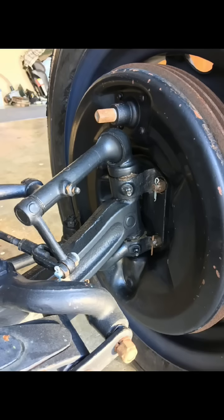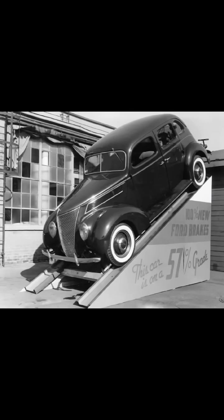Later down the road, Ford would develop a linkage-based braking system that actually went to all four wheels. The problem is that Ford automobiles in 1927 started getting larger and larger, putting more and more strain on those braking systems. So what did Ford do? Well, they just kind of waited around until 1938. And you might be asking yourself, that seems like a really long time. And you wouldn't be wrong.